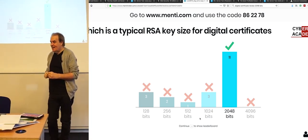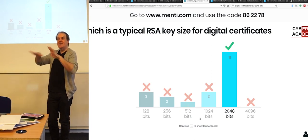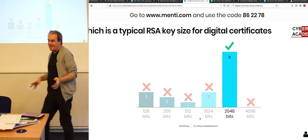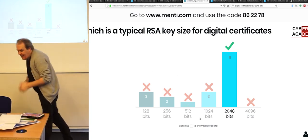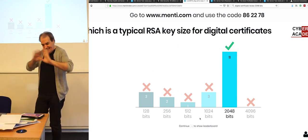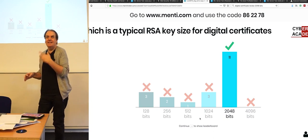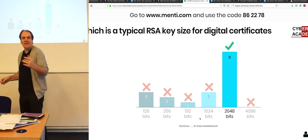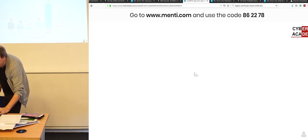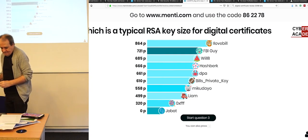Okay, so RSA keys don't get out of bed until they get to 1K. Okay, don't go anywhere near anything that is 128, 256, 512 bits. No way. 1K, it's probably minimum, but as I just showed you, the whole of the internet is now on 2K keys. Nobody said 4K, which is good. Okay, so let's see how we got on there.